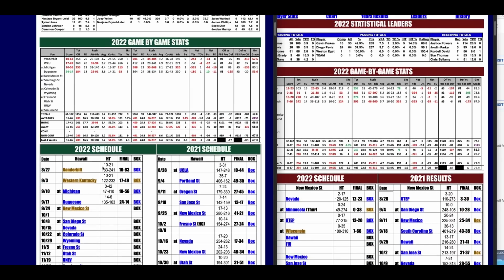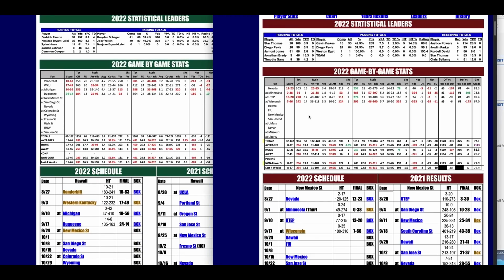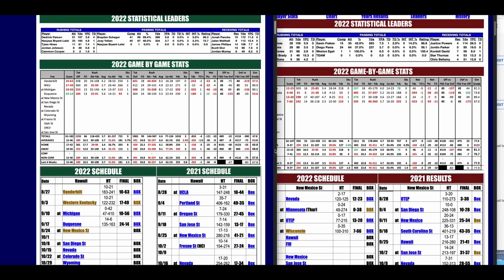You look at Vanderbilt, it was only 21-10 at the half. Western Kentucky, 21-10 at the half. They had 183 yards here. Michigan, of course, steamrolled them. And then last week they beat Duquesne 24-14. Hardly a juggernaut, but this is New Mexico State laying 4.5 points. This is a team that lost to Nevada at home, lost to Minnesota, UTEP, Wisconsin. They are 0-4 this year.